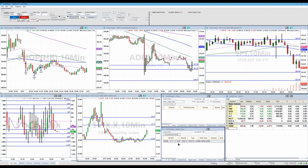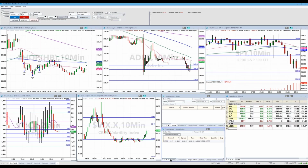And that'll be if it opens above the first level. All right, so we'll see how things kind of lay out. All right, we'll see where this opens. All right, so it opened above the first level, so I'm good there.